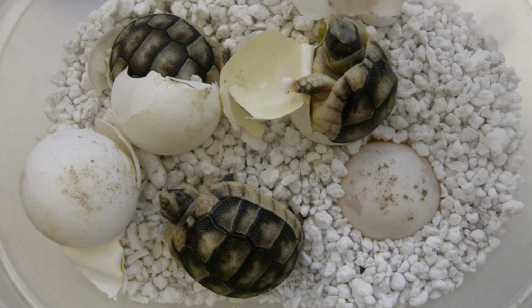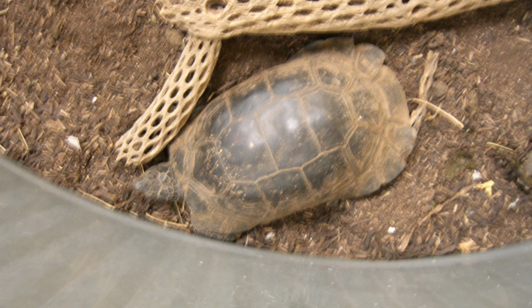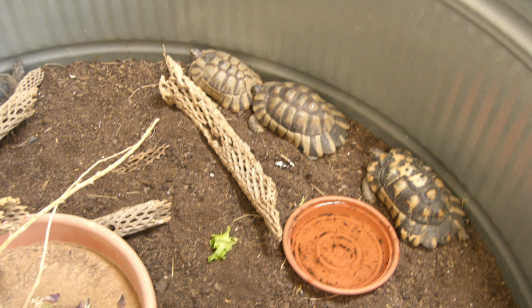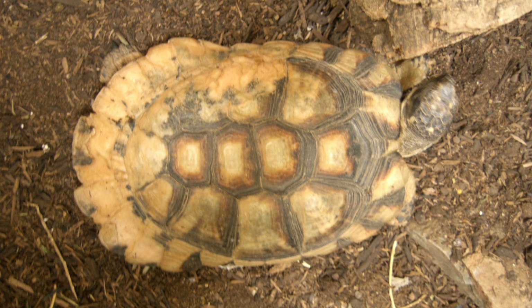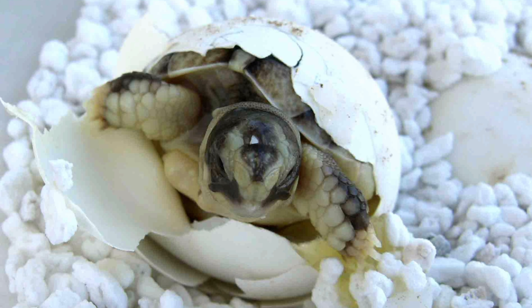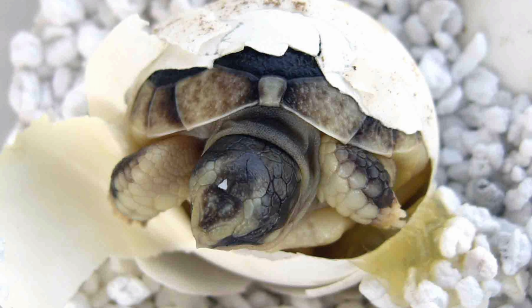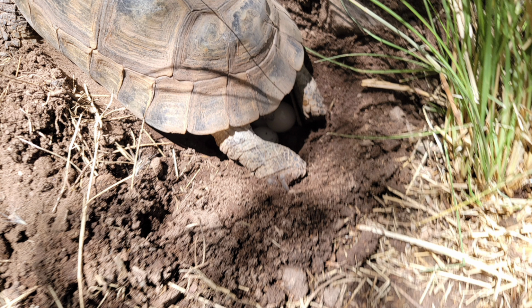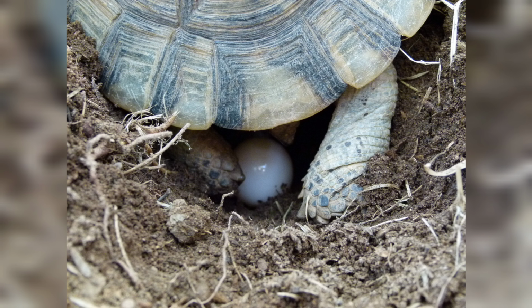Here's some hatchlings. There's one being kept indoors, which can be done in large cattle troughs or similar. Hermann's, Greeks, Russians, and Egyptians, being smaller, are even easier to keep indoors than marginateds. Eggs are incubated on peat moss, vermiculite, and you can see the egg tooth there that all tortoises use to break out of their shell. A population of smaller marginated tortoises is found on Sardinia, and is sometimes listed as a separate species or subspecies, Testudo weissingeri.